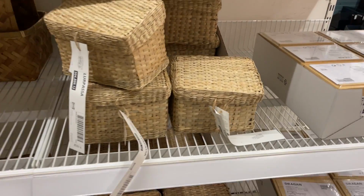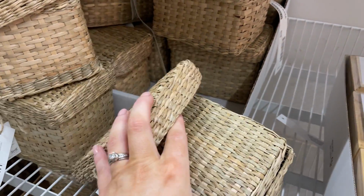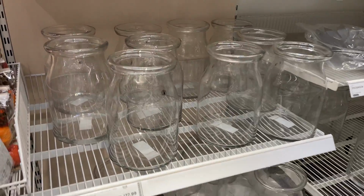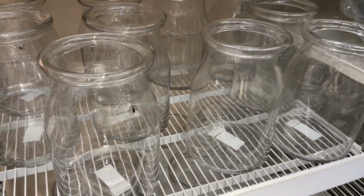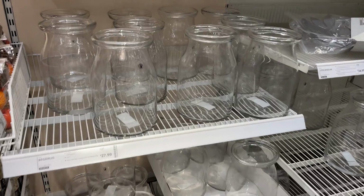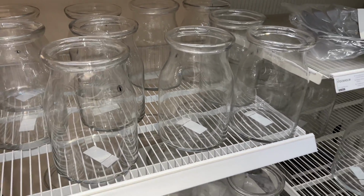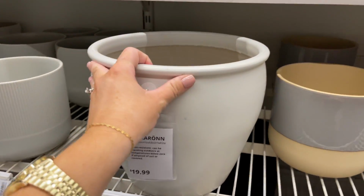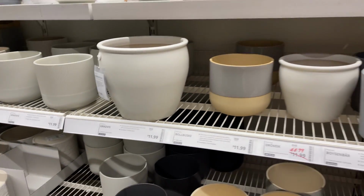And these are just adorable. Seagrass always looks so high end to me. Oh, it comes in a set? Oh, okay. I did not know that. This is just such a big jug for $27.99. Now, I do prefer vintage. However, these run very, very expensive if you get them vintage. So to get that look for less, these are really good. I like those. Ooh, very timeless. Comes in a couple of sizes. Okay, I really do like those.